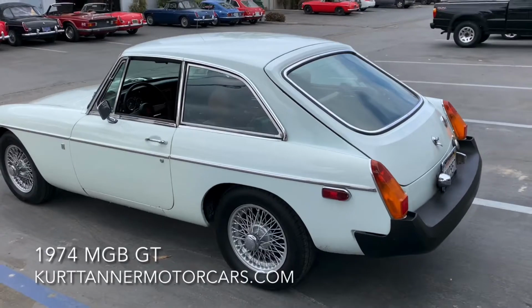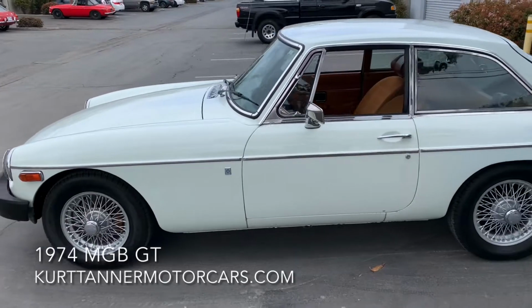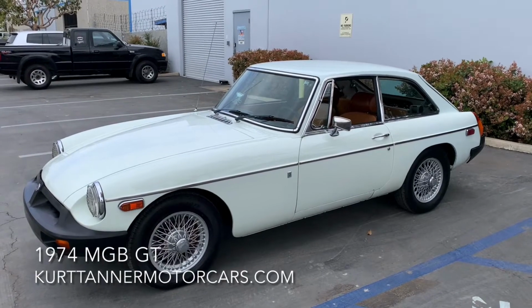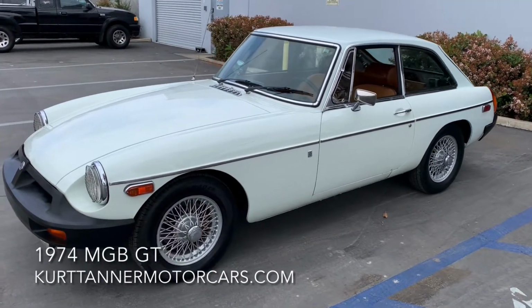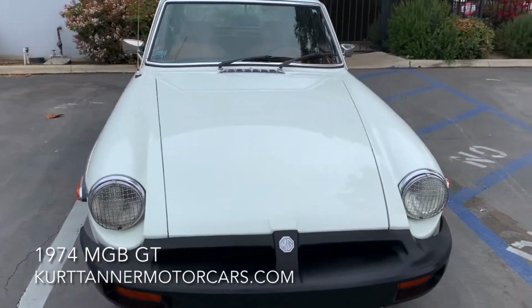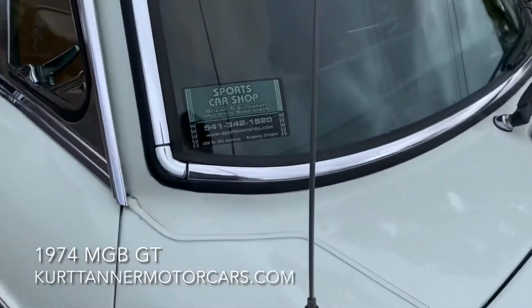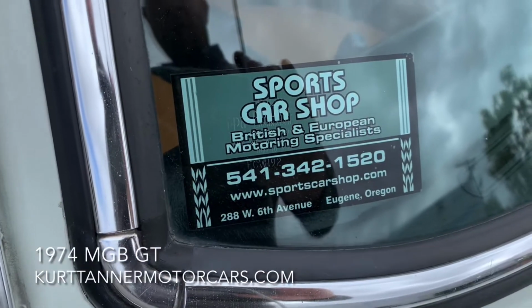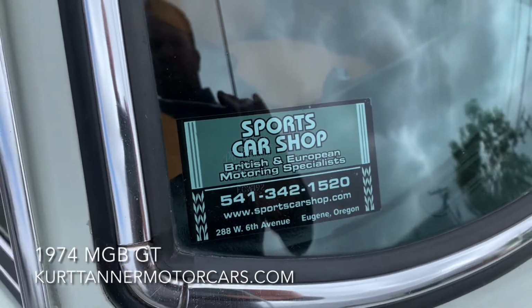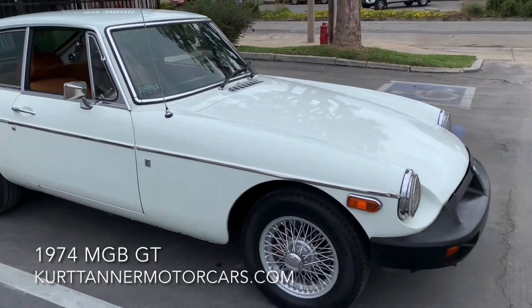BGT, finished in glacier white with autumn leaf trim. So you're looking at a very, very well preserved car here, 101,000 miles. I purchased the car locally here in Southern California, but 8 years ago it was purchased from the Pacific Northwest, and I believe it was purchased from Sports Car Shop. This is a well-known repair shop dealer up in Eugene, Oregon, so we know it came from good hands there. So pretty nice, well-maintained original car.